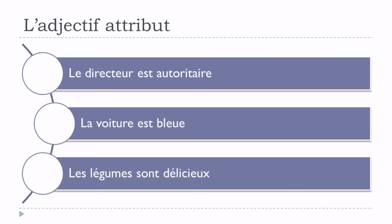And then les légumes sont délicieux. Okay, les légumes sont délicieux. So in all these cases, autoritaire, bleu, and then délicieux, well, these adjectives, les adjectifs, are what we can call adjective attributes. Let's see the translations now.